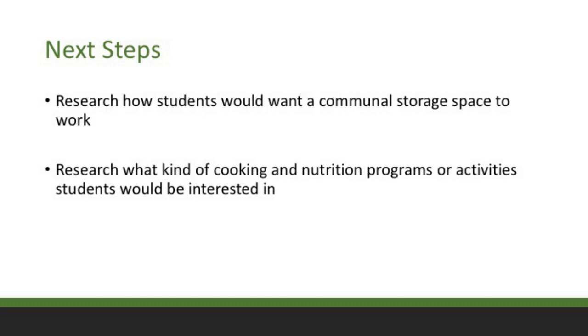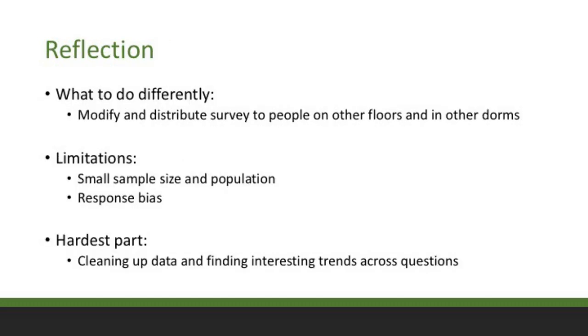If I were to conduct this survey again, one thing I would do differently is modify and distribute the survey to people on other floors and in other dorms to get a better understanding of student cooking in all the dorms instead of just one specific kitchen.